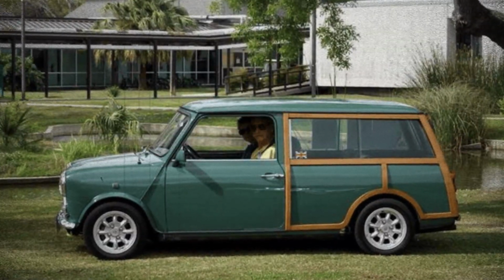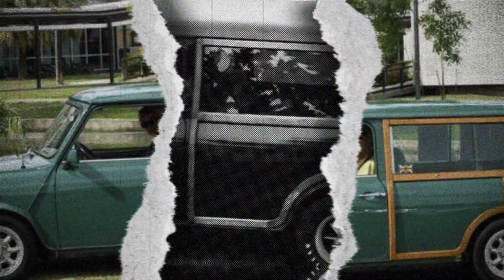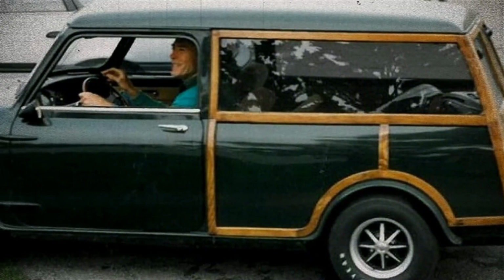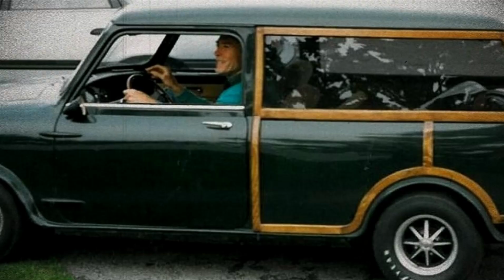Eastwood's ownership of this unique classic showcases his appreciation for performance in all forms, whether big or small. He may be a tough guy, but even he couldn't resist the charm of a Mini. And speaking of iconic vehicles, the final car on our list is a true masterpiece of automotive engineering.